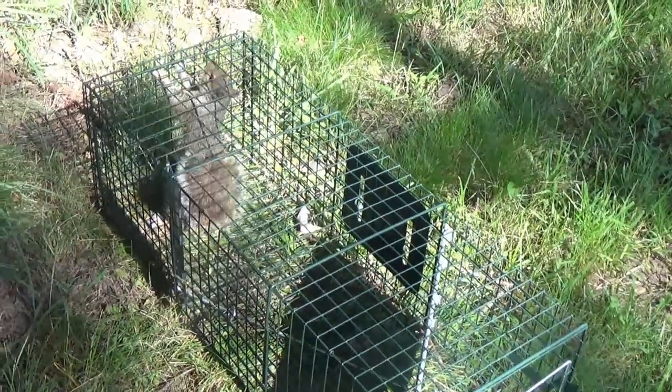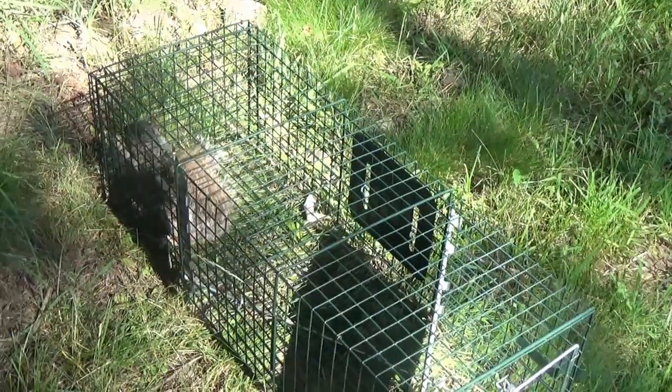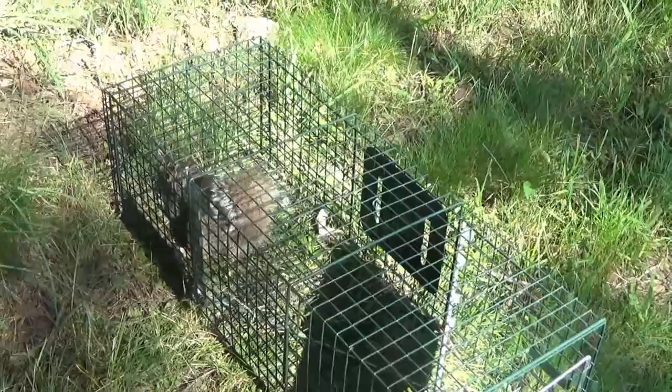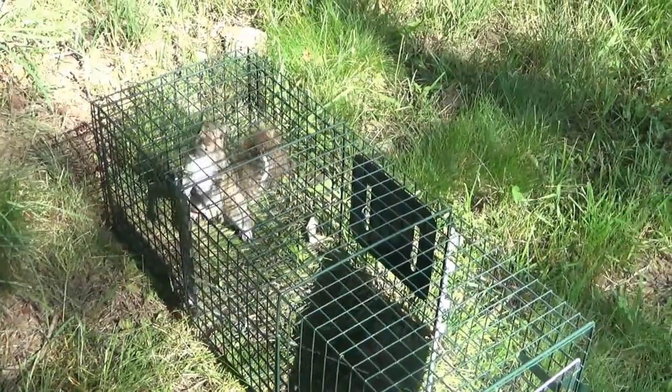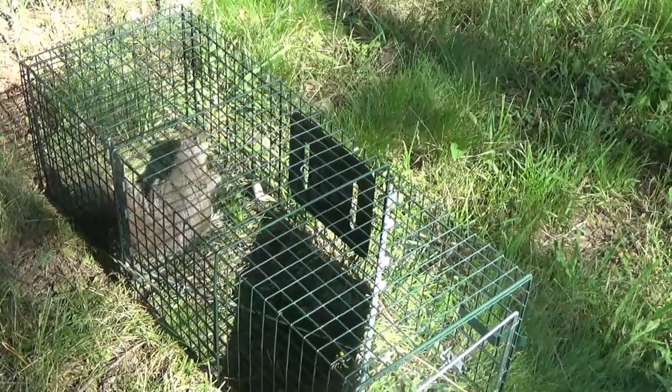Skunked again. This time we just got a squirrel. Poor little guy, scared to death. We're gonna let him go. They're pretty cool, even though they do chow down on all the bird seed in the winter. But we're gonna let him go and keep trying for our woodchuck.